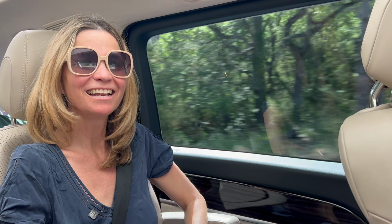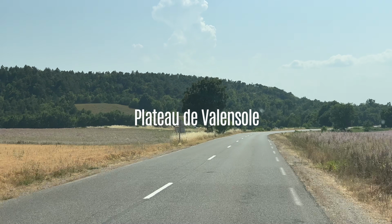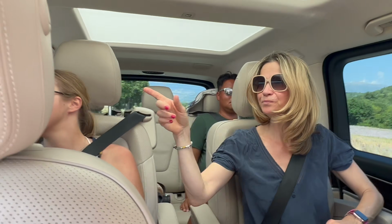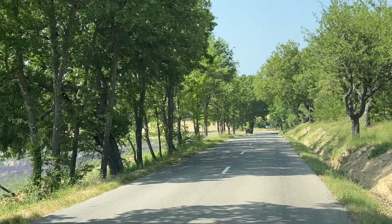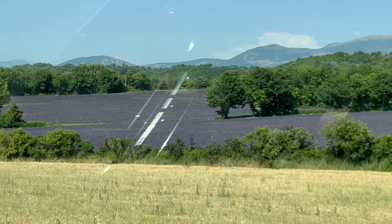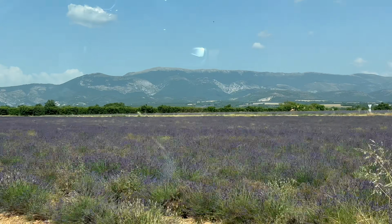Chris is taking us to the lavender fields now, and it's only 25 minutes. We're leaving the mountains behind and heading north, straight towards the famous Plateau de Valensole. The landscape opens up, the rocky cliffs turn into gentle hills, and you can already spot stretches of lavender shimmering in the distance. The first purple fields appear to our right, and trust us, it's only going to get better from here. Soon the scenery is a mix of bright yellow wheat fields and endless rows of lavender, with hazy blue mountains as the perfect backdrop. Just beautiful.